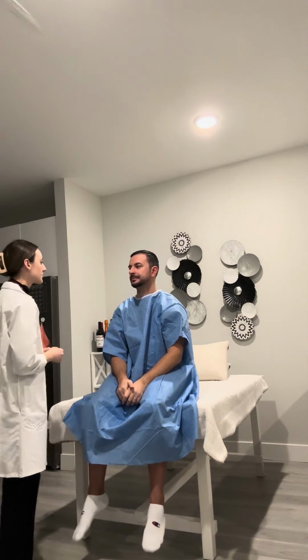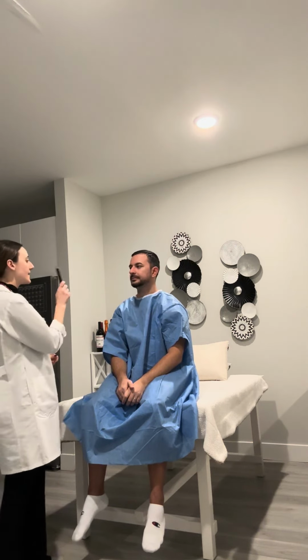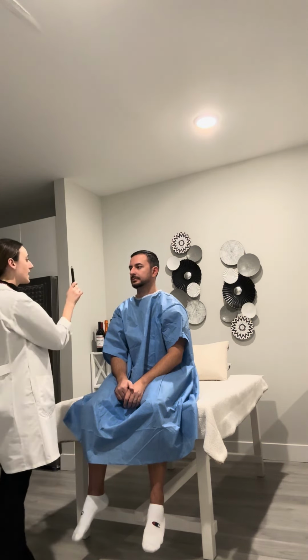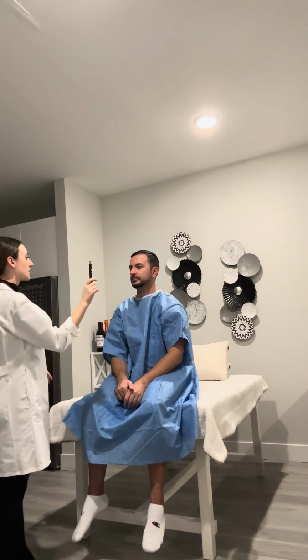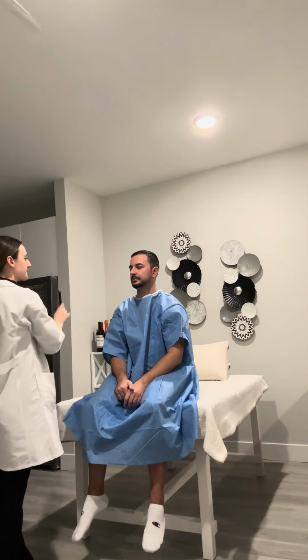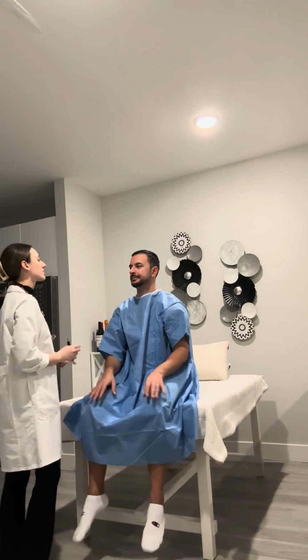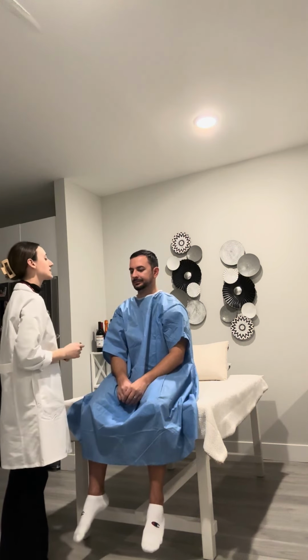Now we're going to test for your extraocular movements. So you're going to stare at my pen. I'm going to move it in an H pattern. This is going to test for cranial nerves 3, 4, and 6. This is the oculomotor, the trochlear nerve, and the abducens nerve, okay? So you're going to look at my pen, you're going to keep your head straight and just follow it with your eyes. Okay, very good. So the EOMs are intact. Cranial nerves 3, 4, and 6 are also intact.